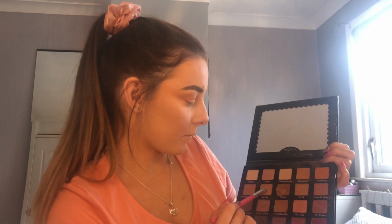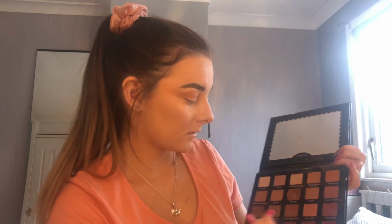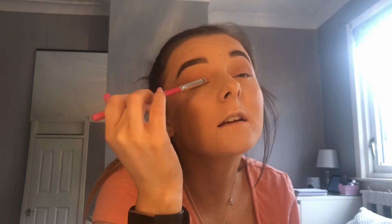This side's going a bit better than the other one, to be honest, but we'll just work with it. This is the same Peaches and Cream brush but in PC14. It's just kind of like this little flat base brush. And I'm just going to go in with Bestie, just a little browny kind of colour. Just a little bit, and just apply that to the lid.